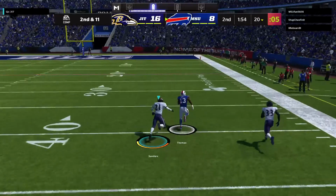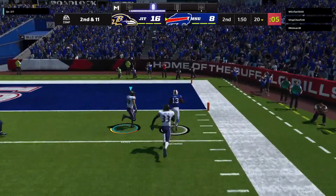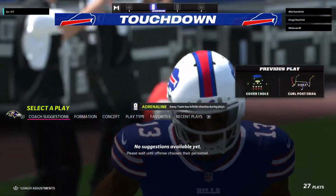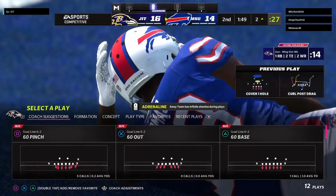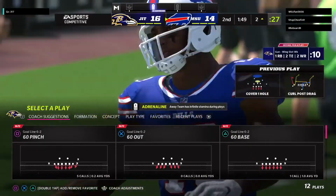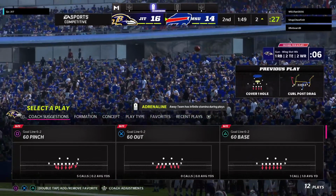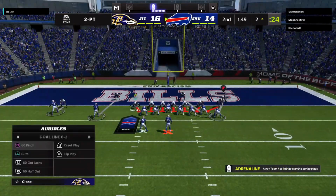He'll air it out deep for Thomas. He's got a man. Complete. Touchdown Bills. Michael Thomas, an 80-yard touchdown. And the Bills are back within a couple of the lead. When we drop defenders on the board, we do account for every receiver. But on that particular play, somehow he was wide open, became an easy touchdown pass.